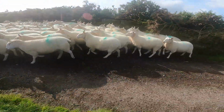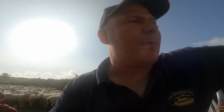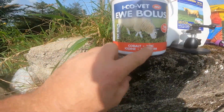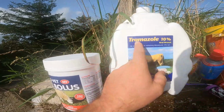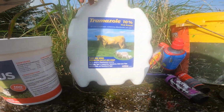They're in pretty good condition, but last year was totally different, where they were in bad condition and we had the worst scanning ever. So I want to try and turn that around, and that's why I'm giving them these boluses today, because the ram will be going out in a couple of weeks. But that's it there. It's an Icovet Yo bolus, and it's for cobalt, zinc, iodine and selenium. They're the four minerals that are in it. And then the worm dose we're giving is the Tramazole 10%. It's for sheep and cattle.